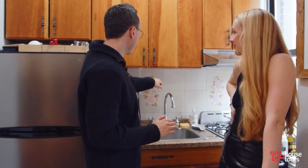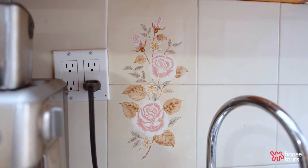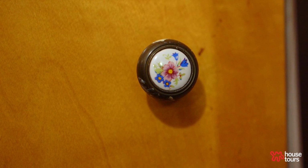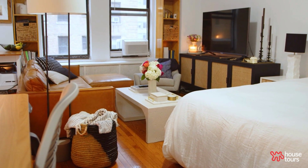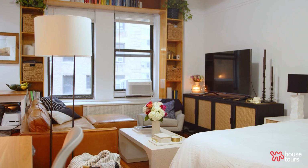So this whole building actually used to be a hotel. We have some very interesting details here. We've got flowers that actually match a lot of different things in the apartment. You can hardly see them, but they're little knobs for the door that have flowers on them as well. Some of the detailing in the bathroom matches these flowers too. A lot of things about our apartment make sense when you know it used to be a hotel, especially because most of the apartments in this building are studios, which makes sense, hotel rooms, things like that.